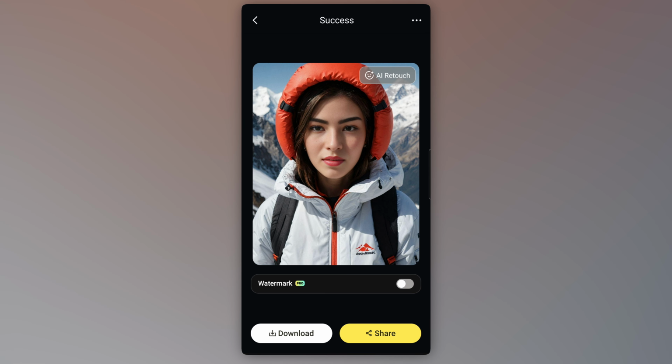We can also turn our photo into art. So under creative art, we have styles like sketch, illustration and 3D render. So let's try with another picture.